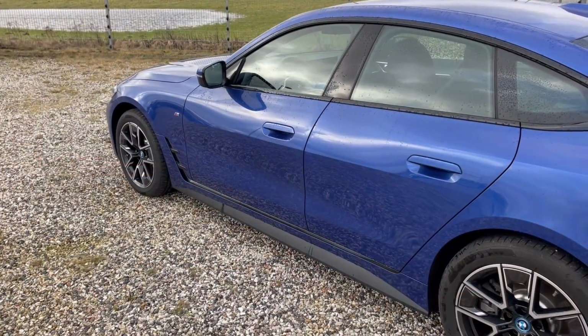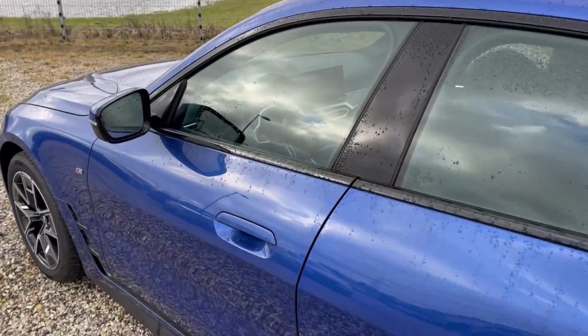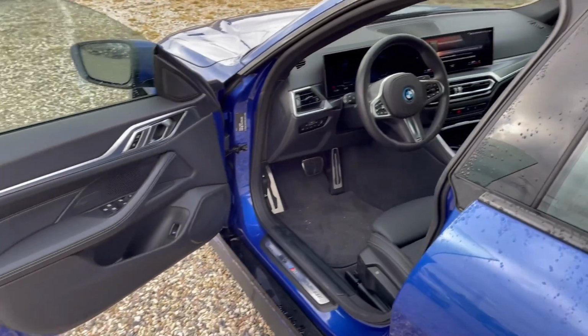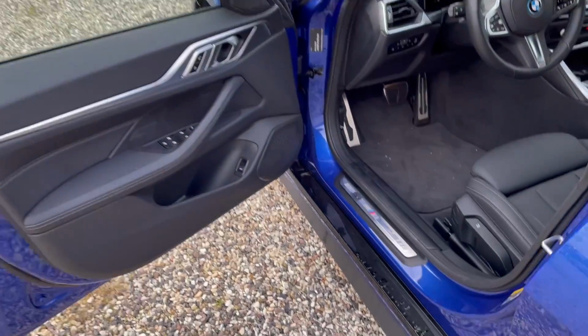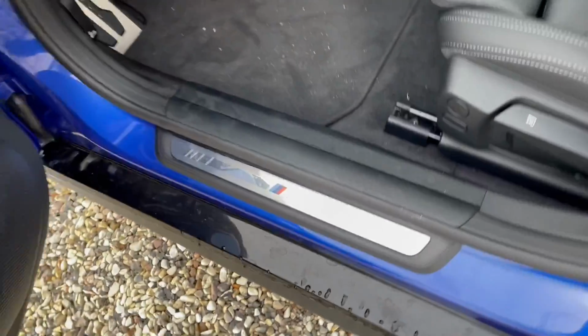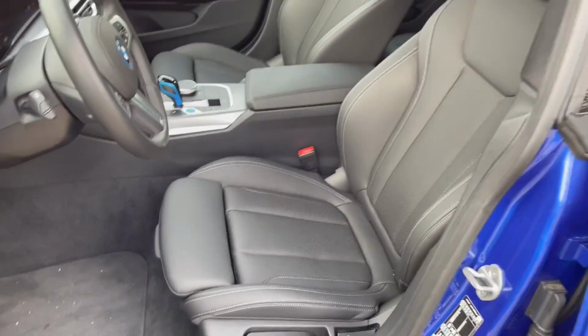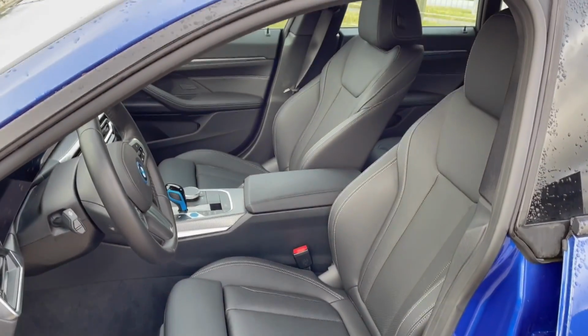Now let's hop inside. The interior is high quality and well designed. At 196 centimeters tall, I fit perfectly in the front seat. The M Sport package extends its influence inside, enhancing the overall aesthetic. The seats are not only stylish, but also incredibly comfortable, perfect for those long drives.